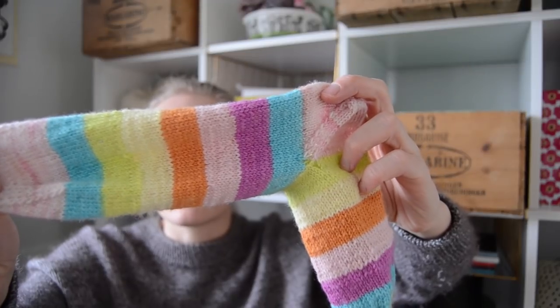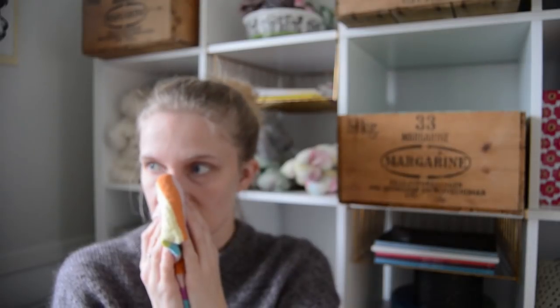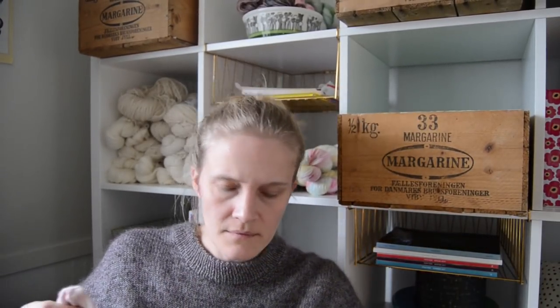I knit this with a, I can't remember the name, but it's when you knit a tube and then where you want the heel to be placed, you just sort of knit in a scrap yarn and then you continue knitting, you knit the toe, and then you go back and you rip out the scrap yarn that you put in, and then you knit the heel. I don't know, all the words are gone from my head at the moment.